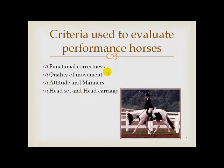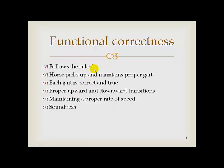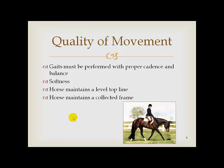So the main criteria we're going to evaluate our hunter and saddle horses on are naturally the functional correctness, their quality of movement, attitude and manners, and we'll throw in with that their headset and head carriage. As far as functional correctness, do they follow the rules, picking up and maintaining the proper gait, whether the walk, the trot, or the canter, at the correct time, and making sure it is a true gait of what has been called. Nice and quiet upward and downward transitions that are unbroken and quiet, maintaining a proper and fairly consistent rate of speed, and making sure those horses are sound as they go through the entire class.